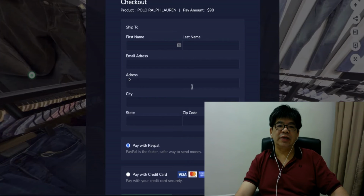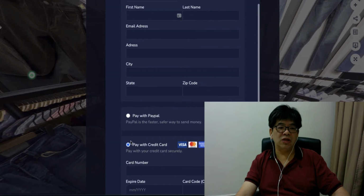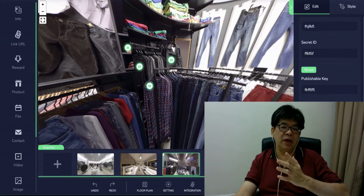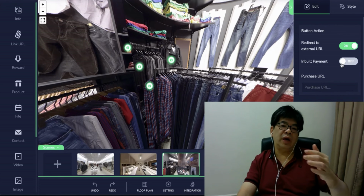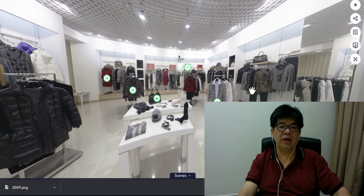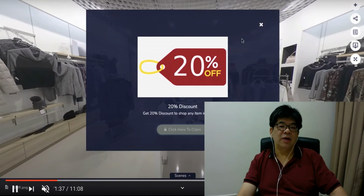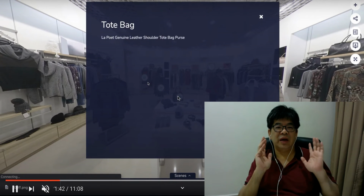You can even integrate with the payment gateway. When people click on this hotspot, this blinking icon, it brings up certain things. There's all kinds of things you can do. You can integrate an e-com engine, meaning you can actually make it an e-com store itself. It's a 360 degree view, right? When people click there, let's say there's a discount on this code, it can bring up something like that. If you click on this, this is a very interactive thing, right?